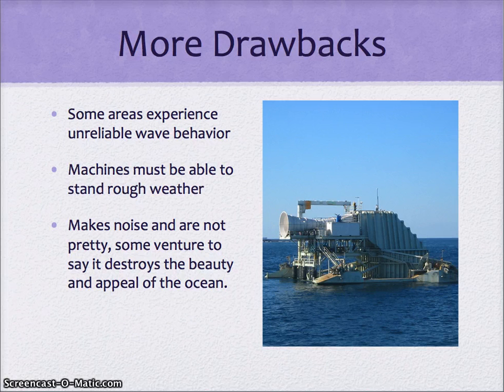There's a few more drawbacks. Some areas experience unreliable wave behavior. The machines must be able to stand rough weather, and the machines make noise and are not very pretty. Some venture to say it destroys the beauty and appeal of the ocean.